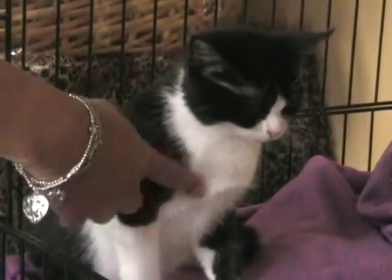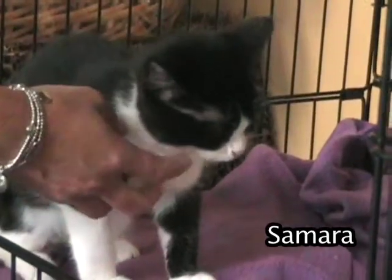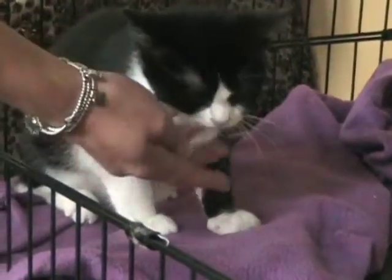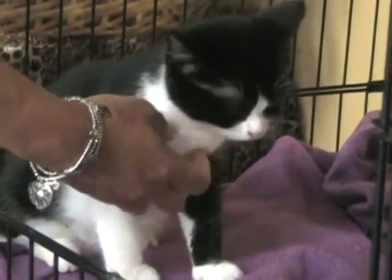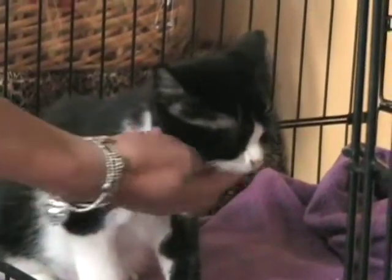This is Samara, and Samara is available for adoption. As you can see, she's a kitten. Samara is very shy and quiet. She would do well in a home with other cats and kittens. One thing to note about her is she's going to need a very quiet home. She's going to need to either be in a home with just adults or older, respectful children.